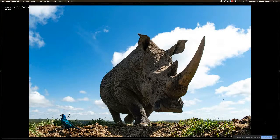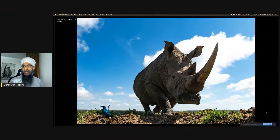I'd rather it breaks my camera, and either you can pay by insurance, or if you don't want to pay by insurance, you save money and you buy a new camera. You know what I mean? It's not the end of the world with equipment, but I don't want to see the loss of a rhino, or neither do I want to injure myself.